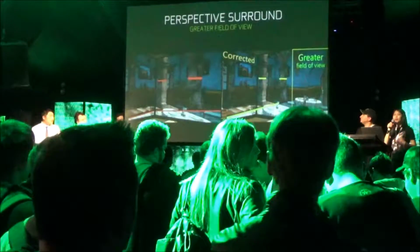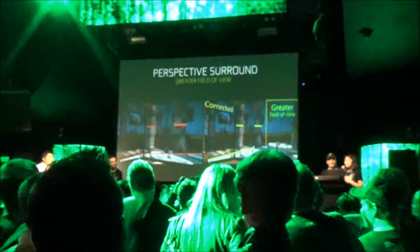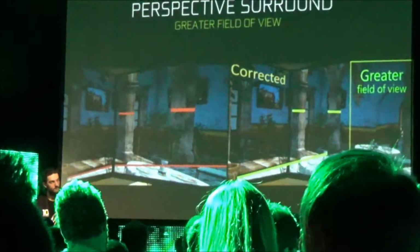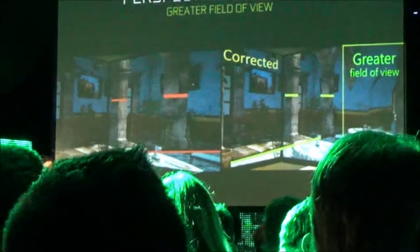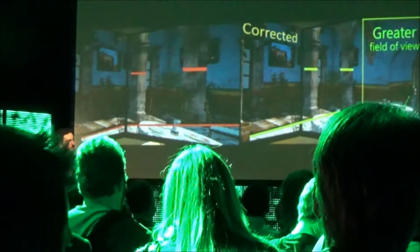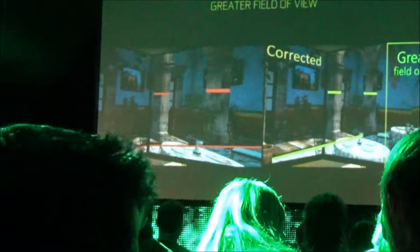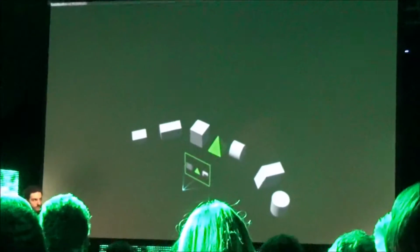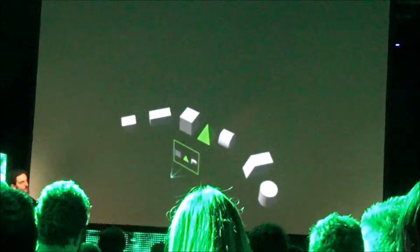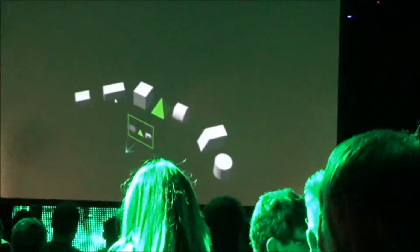Alright, so basically what he just said is correct. That's why Nvidia has developed Perspective Surround. The world you see from the side monitors when you're using a 3-screen setup has always been distorted. But with Nvidia's Perspective Surround, we can basically correct what's being shown on the multiple monitors, and it's going to be a big boost for gamers. So let's take a quick look at a demo which will show the difference with this feature on and turned off.